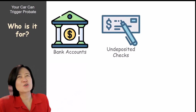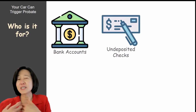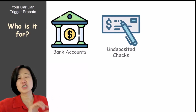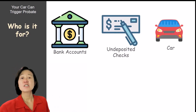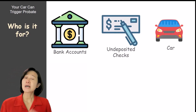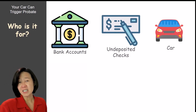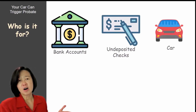And you can't deposit it into your parents' account because the bank account has already been distributed to the beneficiaries, for example. You can list this undeposited check in your small estate proceeding filing. It's also often used to transfer titles of cars upon death. That's my situation, actually. In Massachusetts, we do not have transfer on death deeds on motor vehicles. And I'm reluctant to put a joint owner on my car.